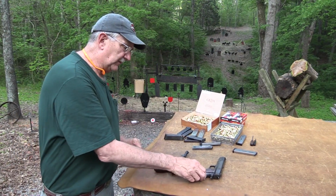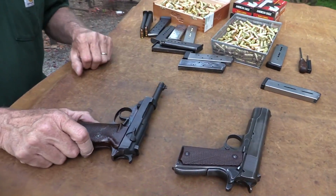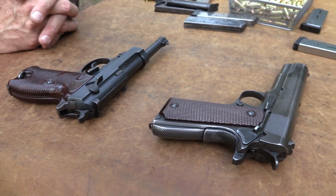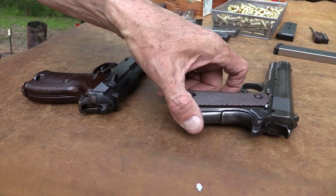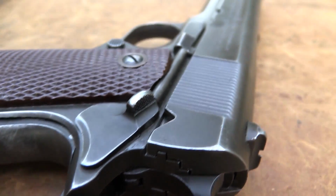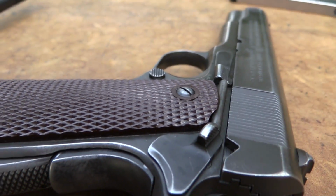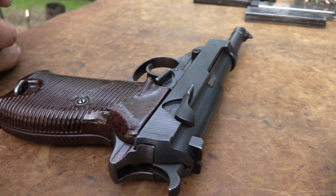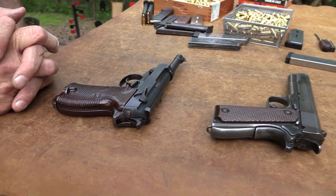So anyway, a couple of really historic firearms that I just can't get enough of. It's really cool to be able to have them here on the shooting table together and to be able to shoot them and experience them. It really is special. Every time I pull this thing out, I have that feeling. And you know, my dad carried a 1911 in World War II, as most people did if they carried a handgun. And it's just neat guns. These old guns like this are a really interesting part of the hobby of firearms, no doubt about it.